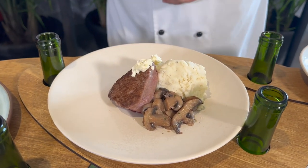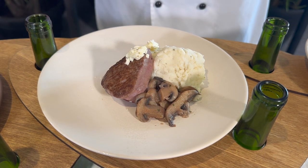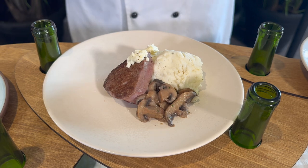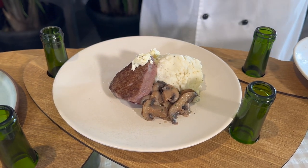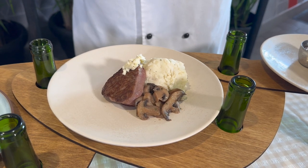Here we have a very classic dish. It's our Canadian filet. It's back, along with the cheddar cheese soup, of course. But we've enhanced it this year. We've added some Bunsen black truffle mashed potatoes and Bunsen black truffle butter onto the steak. So a little bit of different flavors, but just enhancing this dish immensely for our guests.